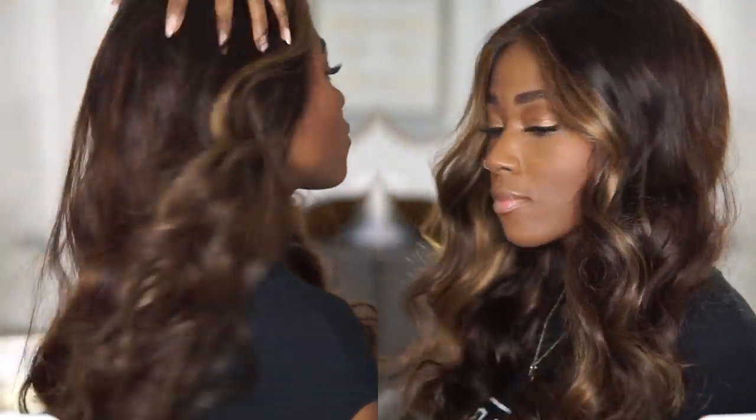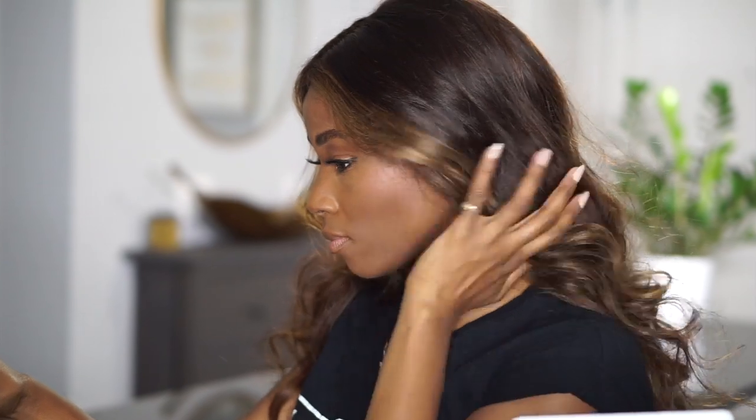And obviously, I had to do texture with this just because I feel like the color shows so much more when you've got this pretty kind of curl happening. So I feel like this is so good for people who want color just to frame their face but don't want to go through the real work of doing an entire head, or maybe you just don't even want that. This is really good for someone that just doesn't want to be a full head blonde but wants that glow, that goddess glow, that pop, you know what I'm saying?